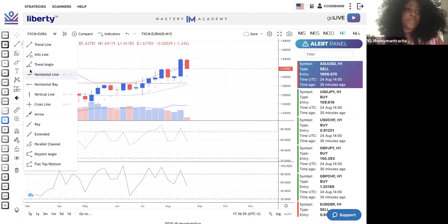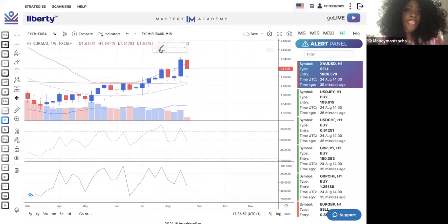You want to do the same steps that you always do. Take a horizontal line, right? Once you're on your week chart and you want to put a horizontal line, you get it from your left panel over here. Click this little arrow, click horizontal line. I always change it to black just to make it a different color from anything on my screen. And you want to do the same thing, right?